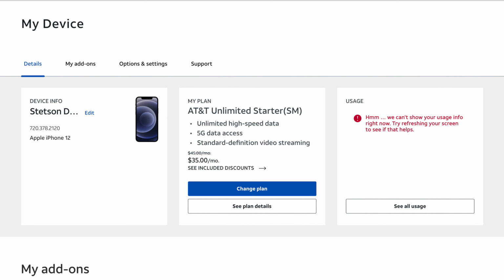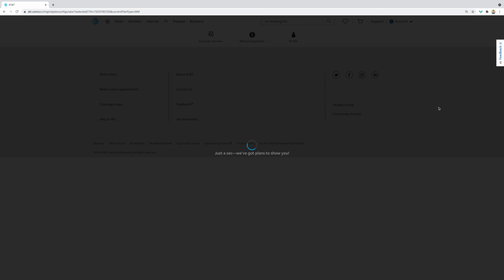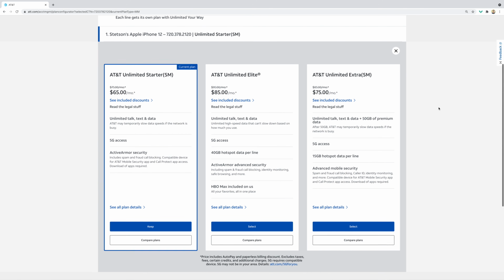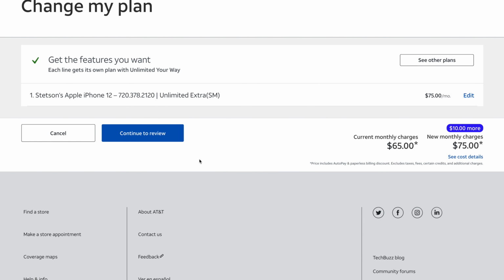Now we're looking at the starter plan, and you can see the data usage is broken here, so my account's having issues. Anyway, click Change Plan. This will eventually, once it loads, bring us to a page with available options. AT&T will highlight your current plan and give you options to switch to the other two available plans. Let's say you're on starter like I am and you want to upgrade to unlimited extra to get that hotspot data. You can simply click select to select that plan, and then you can click continue to review.